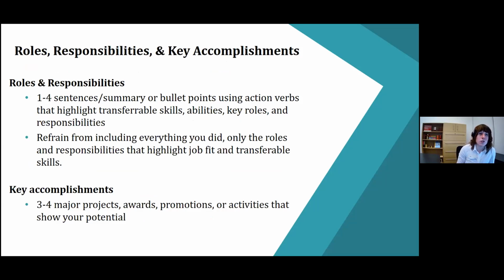So it's good to also go into your roles and responsibilities and key accomplishments in those paragraphs after your job title and heading. So a few sentences or bullet points, focus on the action verbs and the key roles, any transferable skills. If you were ahead of any projects and you did something great for the company or improved their output in any way, it's really good to include that information.